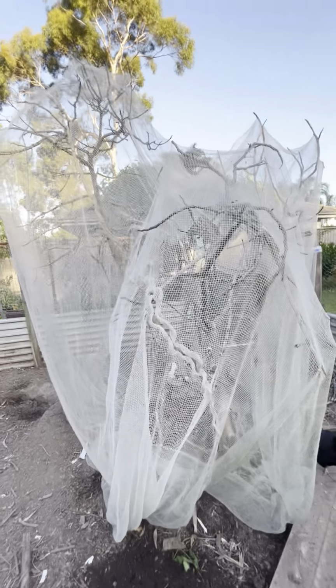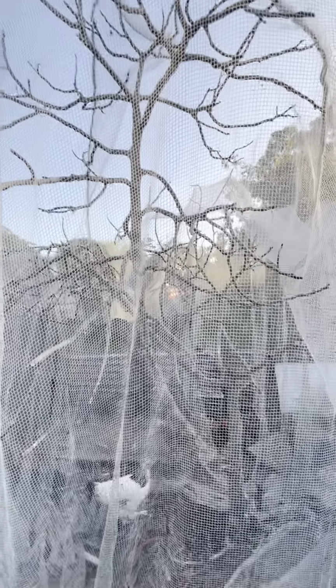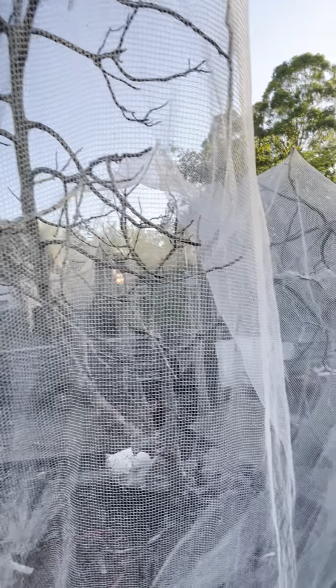This is a fig, Preston prolific, not so prolific anymore. It died as well. Again, this year it didn't wake up in spring, just like the apple, just like a few other trees that I've had.